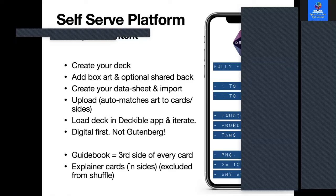You can have cards that have the rules to your game, because you could say, here's my cards, and here's 10 games you can play with these cards. And those can be extra cards that you can just exclude when you shuffle. So we basically have created a medium that lets you upload as many cards as you want with as many sides, hiding explainer cards.